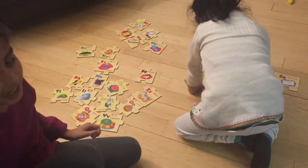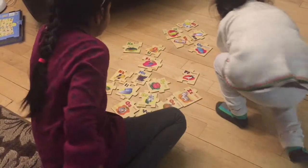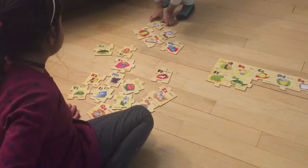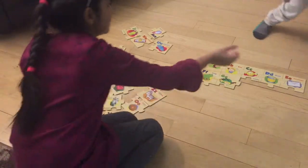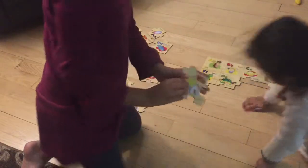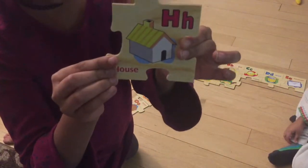Next letter is H. And H is for house. Can you find your house? Yeah. This is a home. Yeah, it's a house. H is for house. House.